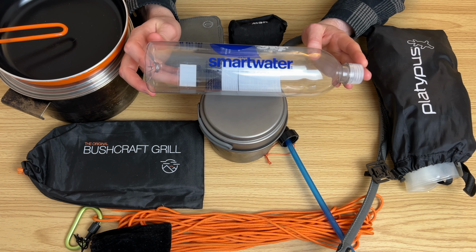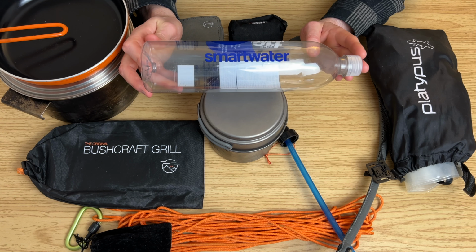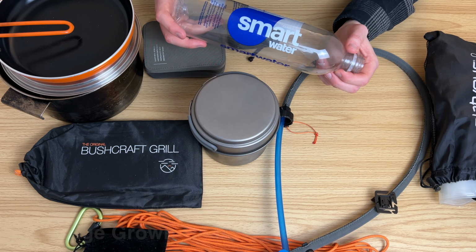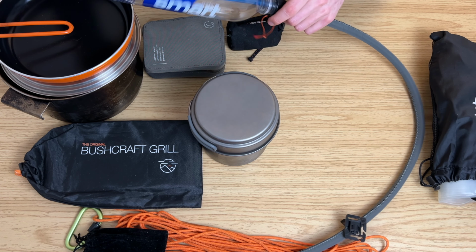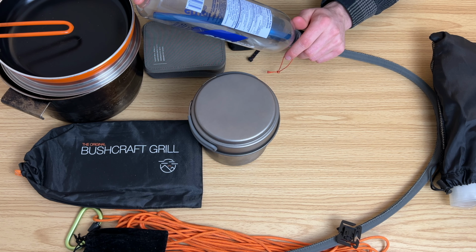I like to carry 2 of these 1-litre bottles so that I can put electrolytes in one and I can use the other to collect water. I'm not a big fan of built-in hydration bladders, so I use this bottle hose instead. It works just the same as any other hydration tube. You just pop it in the bottle, screw the lid on the top, and then it means that I don't have to dig through my pack every time I want to collect some water.